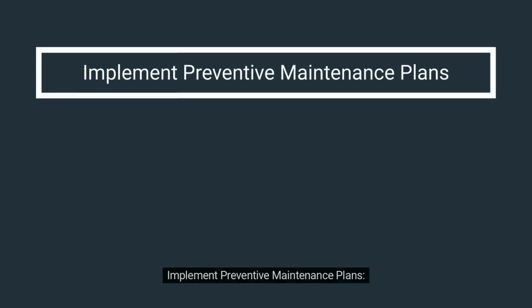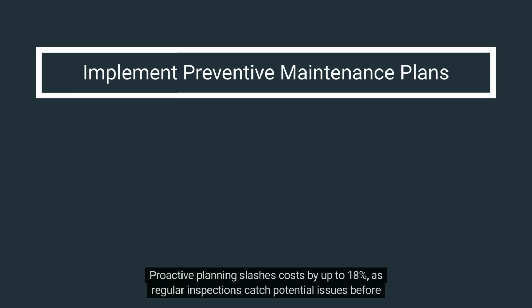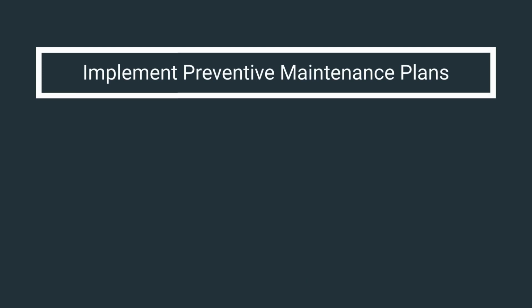First up, implement preventive maintenance plans. Proactive planning slashes costs by up to 18%, as regular inspections catch potential issues before they escalate.